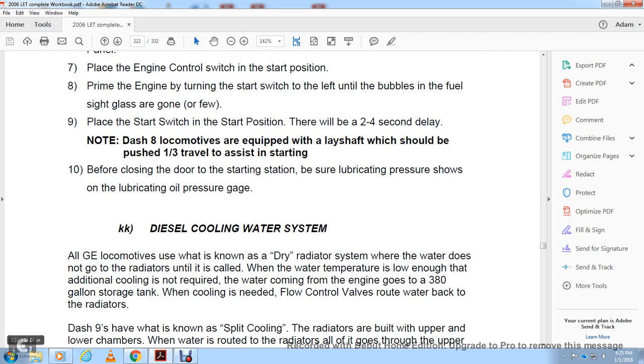In our diesel cooling water system, GE locomotives use what is known as the dry radiator system, where the water goes to the radiator only when it is called for. When the water temperature is low enough that additional cooling is not required, the water cooling the engine goes to the 380-gallon storage tank. When cooling is needed, the flow control valve routes the water back to the radiators.